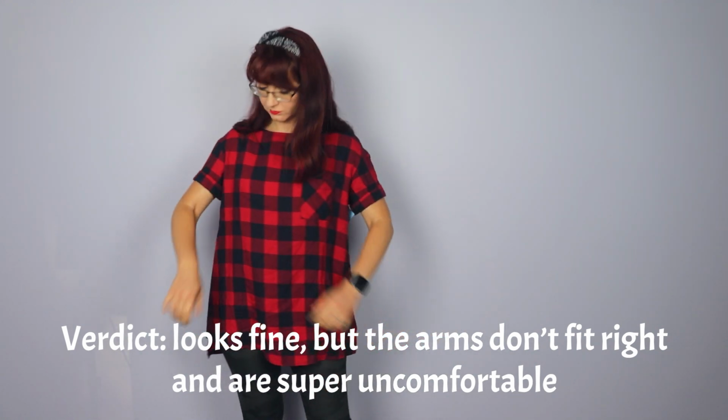This was $7.99 and it had a K stamp, so it ended up being $4.79. That's really oddly specific. Next up, this is another one that I didn't try on, but I really liked the colors.